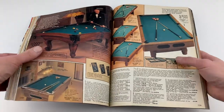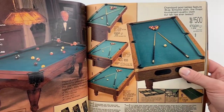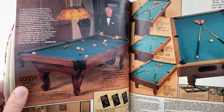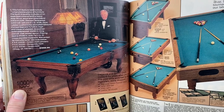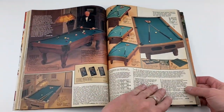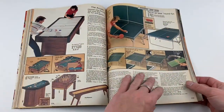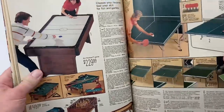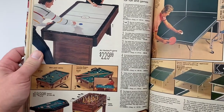There we go. Pool tables. Look at this. Okay, this is still pretty expensive for 1987 standards. $2,000? Yeah, I don't know about that. Got an air hockey table. It's probably something I'd want. I had an air hockey table back in the day. It was badass.